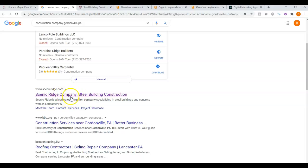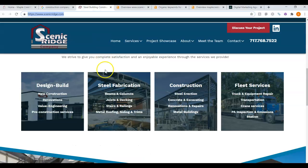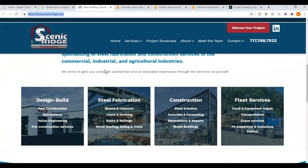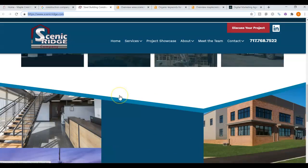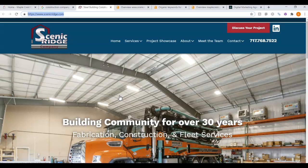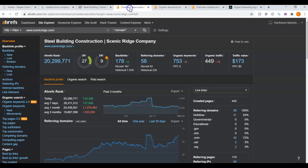If we take a look at this first company here, Scenic Ridge Company, we can see it's actually a steel building website and construction company. Okay. Not a whole lot of content either, but let's take a look at why they're ranking. This is a paid program I use called Ahrefs to research websites. I went ahead and put their website into here so we can see what we're up against.